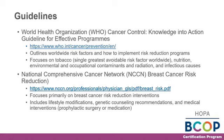It really focuses first on tobacco, which, as was mentioned, is the single greatest avoidable risk factor worldwide, but also gives ideas on how to implement nutrition, environmental and occupational contaminant radiation exposures, as well as infectious causes. So really the WHO guidelines are focused on how to implement programs that can serve your population, whether you live in a developed or undeveloped country, and it can help guide opportunities not just at the local level, but to push for larger scale governmental implementation of various program types.